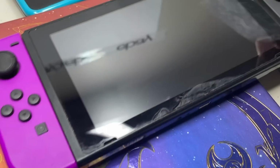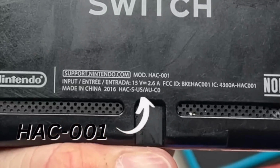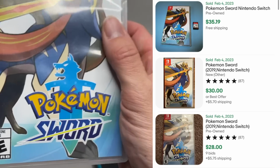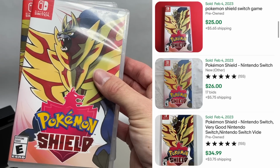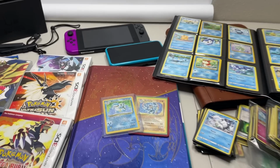Oh, yeah. Perfection. So these sometimes fetch a good price because they're the original model. So if you indeed want to hack it, then go at it. It also tossed in 2 games, Pokemon Sword and Pokemon Shield. Talk about great taste, am I right? Beautiful Pokemon score. Dreams do come true.